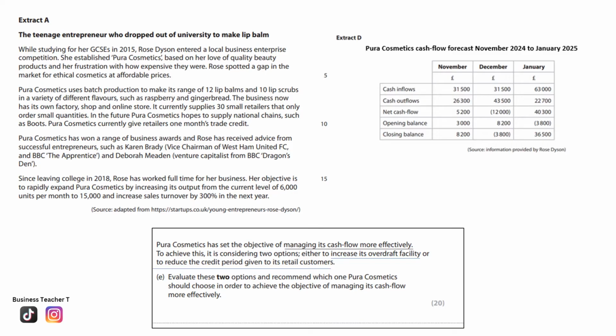It's important when you're given extracts to analyze the data too. Extract D shows us a cash flow forecast for Pure Cosmetics. A cash flow forecast is a prediction and it outlines the expected cash flow for the business. That's the inflows and the outflows. Now do review that and see how any of that information can be used within the 20 marker.